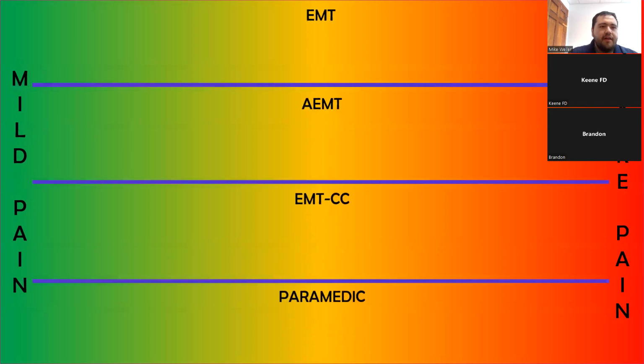So I want to break down my thinking when it comes to pain management, because for any agency that gets this, this means that critical cares and paramedics are going to be carrying it. So I think it's important for us all to consider, where does nitrous oxide fit into our pain management? Who is it a good patient for? When are we using it?